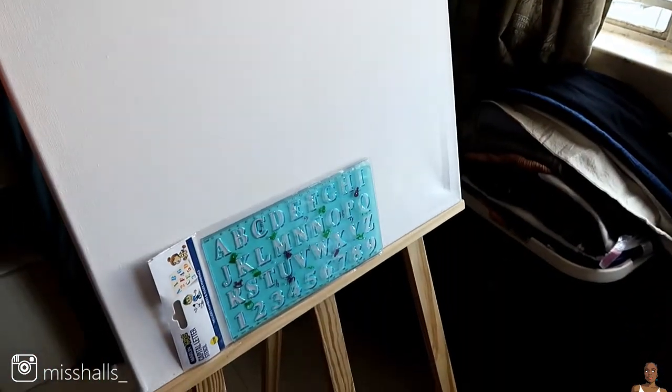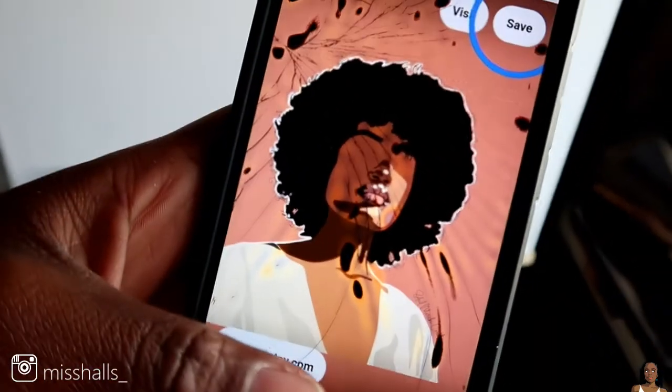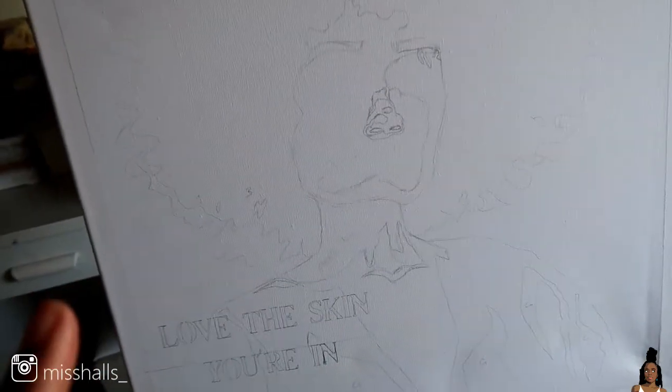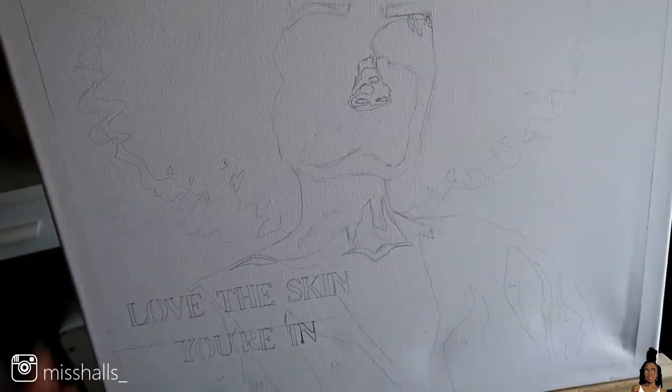You can see that's my wall, it's plain. I got a stencil, alphabet stencil, and I just prepared everything for the first painting. So this is picture number one. I did trim on the side of the canvas because I wanted it to look like it is framed. So I did outline with the pencil, and then I started filling in with the paint.